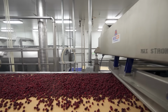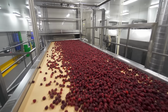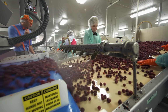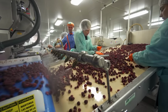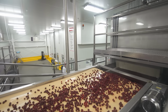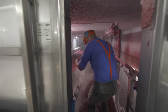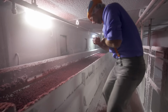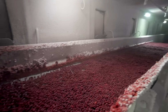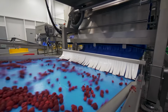So many conveyor belts. Wow, those look so tasty. Hello, ladies. You're doing a mighty fine job. Now this room is where the raspberries get frozen. It is so cold in here. Whoa, look at them.